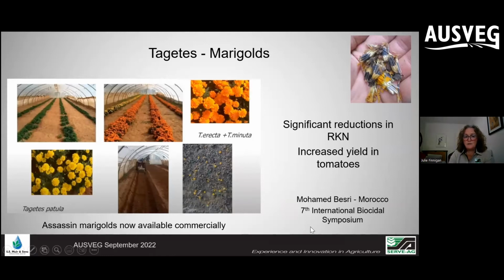And I thought I'd include some research work here from Mohammed in Morocco. He presented this information a couple of years ago. So he was using the tagettes, a few different species in rows in covered cropping situations. He would macerate and incorporate as you would a normal biofumigant crop, and then he was planting his tomatoes in those rows. And to cut a long story short, he was getting significant reductions in root nematode species and increased yields of tomatoes at the end of the day. So I think it's really exciting that we can get a hold of marigolds now. They are not cheap. So I think they probably are most suited to a covered cropping situation, not a broad acre situation.